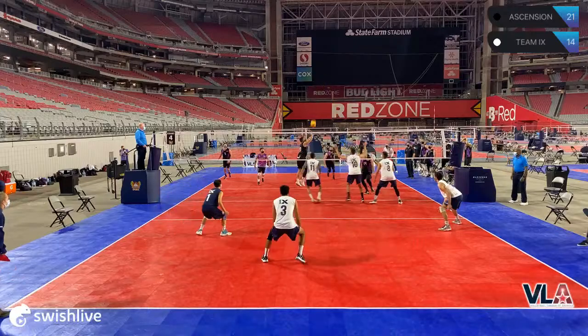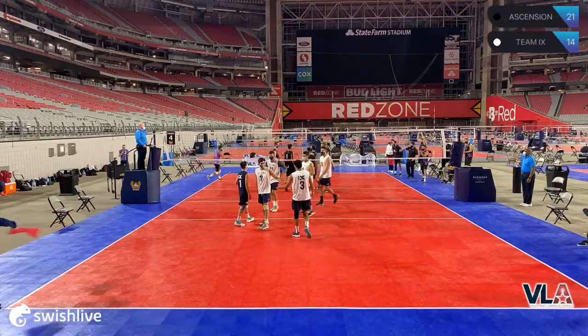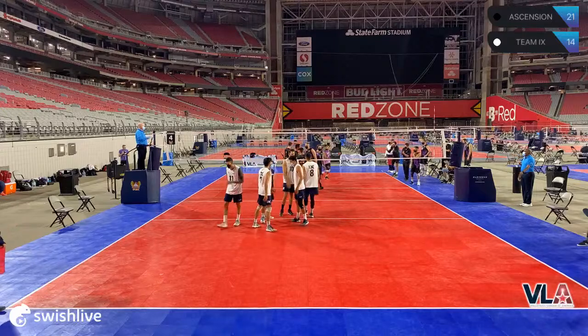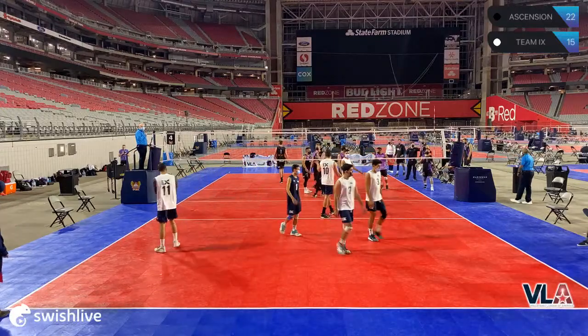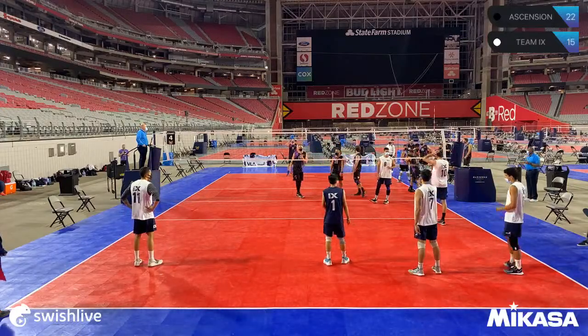Good jump spin serve. A beautiful handle by Kawiakamoa! No way. Look at that offense. That 2-ball from the inside came out of nowhere. Completely fooled the Irvine block in beautiful fashion.